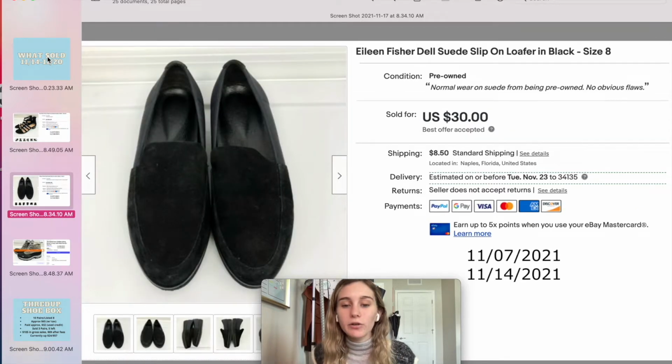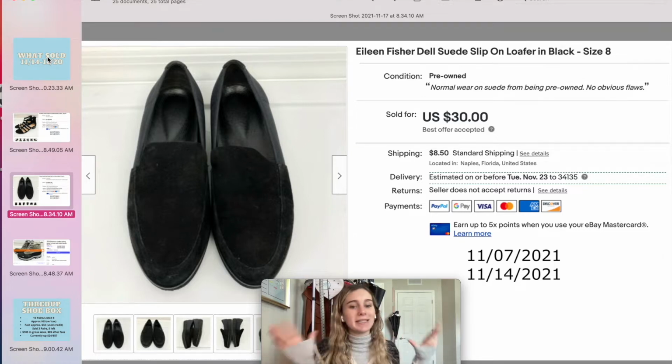The next item that sold are these Eileen Fisher Del Suede slip-on loafers in black. They were size 8. They sold for $30. They took about a week to sell. With these shoes, I was really surprised because Eileen Fisher shoes in the past do not perform very well for me at all. To me, this is an amazing performance by an Eileen Fisher shoe. Eileen Fisher clothing, love it. I will pick it up all day long.